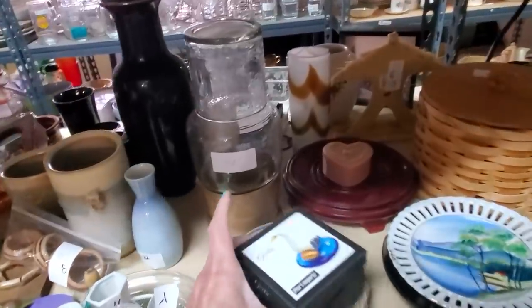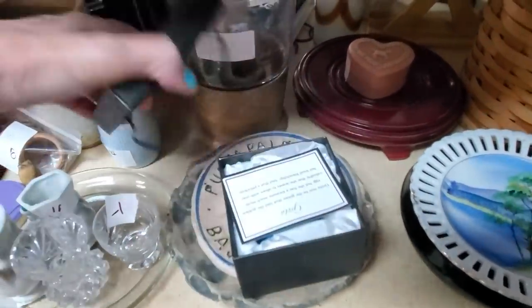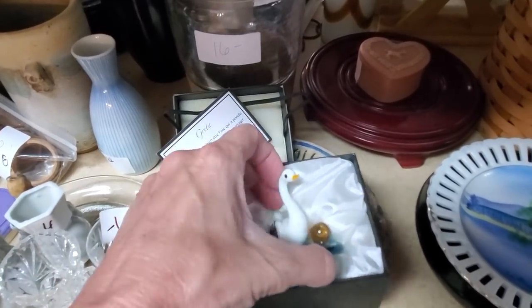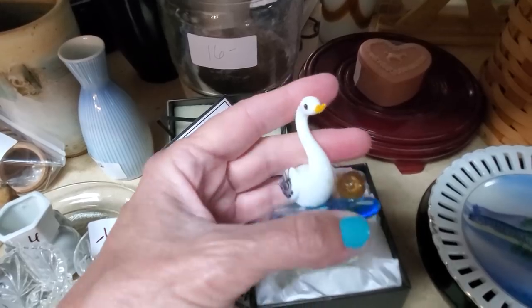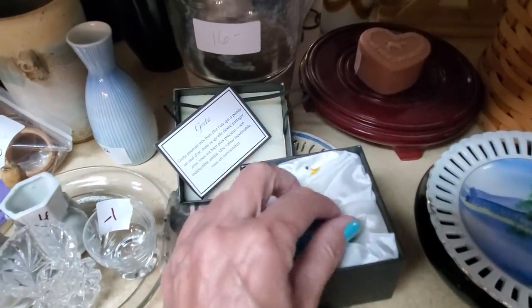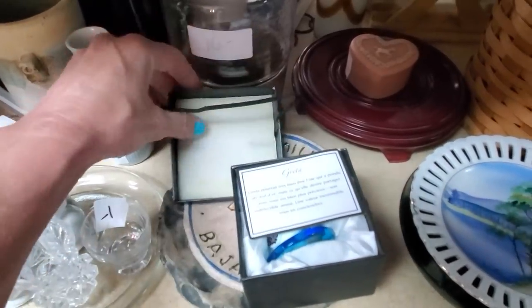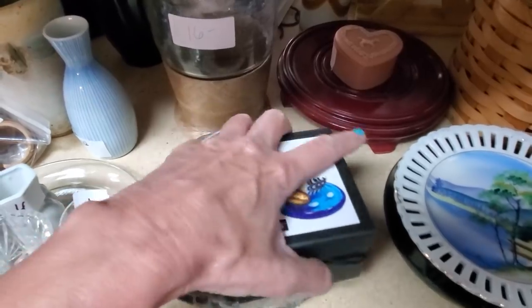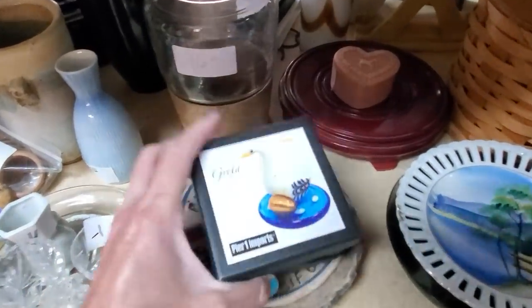Nothing we can't live without, except maybe Greta. Greta's from Pier 1 Imports. Let's see what Greta looks like in person. Look at Greta. Look how cute Greta is. All right, let's see how much Greta is. You know, when they have a name, it's a little hard to resist. You have to go with it. Greta's only $2. We're going to pick up Greta.